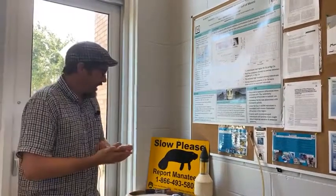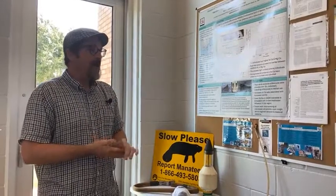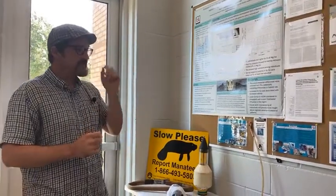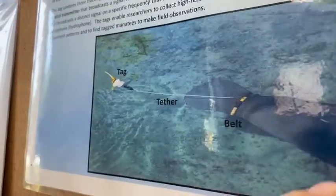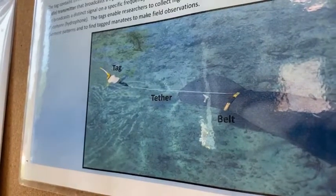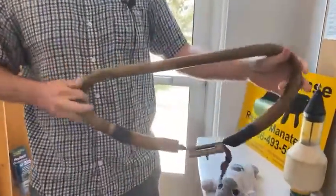So the next thing we'll talk about is where they're hanging out when they are here. And we've used 2 different data sets to do this. The first data set is our tagged manatees. If you look here, we have a picture of a tag. We see the back of the manatee there, and it's connected with a belt. So we've got one belt here, and this goes around the peduncle of the manatee.